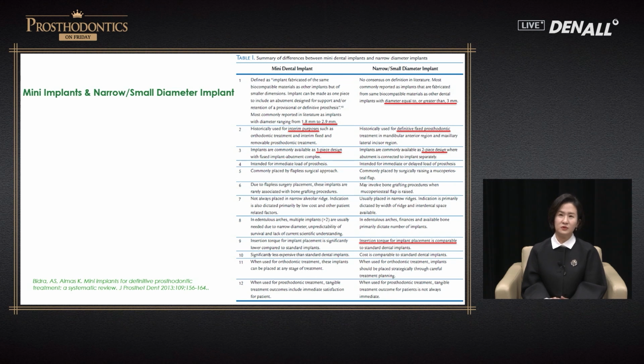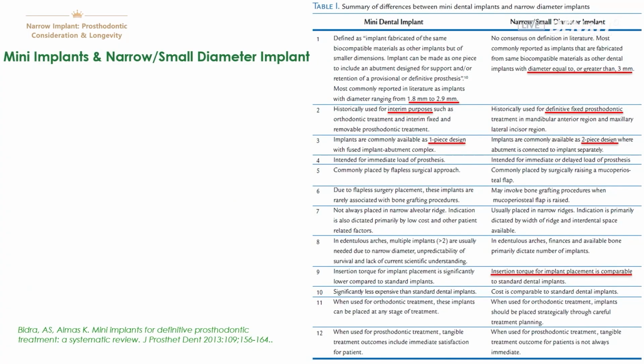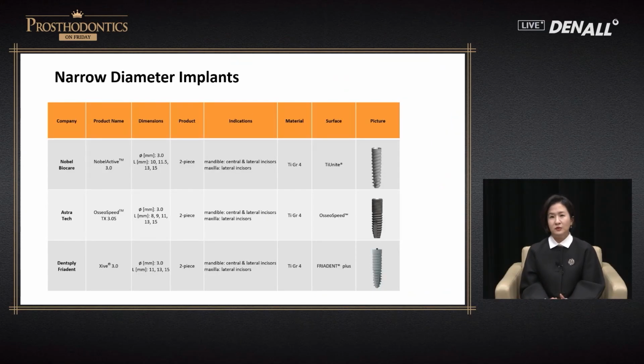In general, mini dental implants refers to diameters ranging from 1.8 to 2.9 millimeters. In this case, they're used for interim purposes, for temporaries, and they have the one-piece design characteristics of the mini dental implant, whereas narrow and small diameter implants have a diameter less than 3 millimeters. In this case, it is used up to the definitive fixed prosthetics, and they are available as a two-piece design, and insertion torque for implant placement is required. That's the characteristic of these implants.